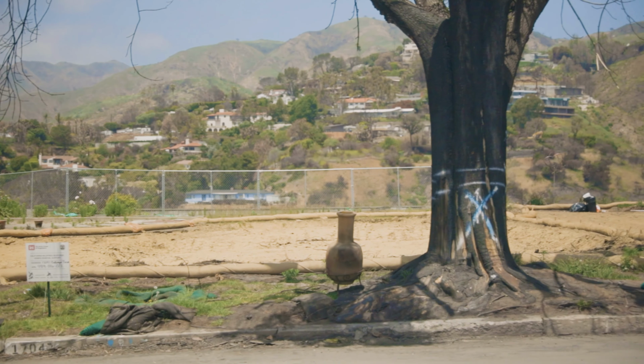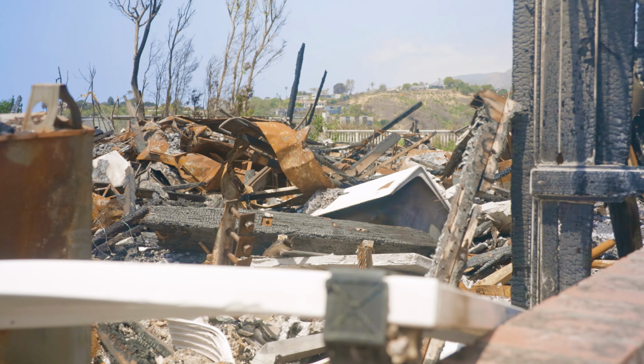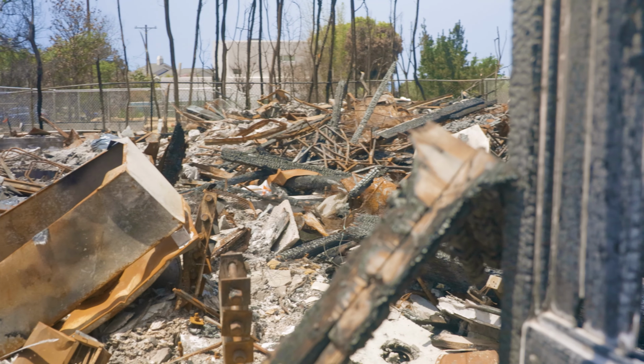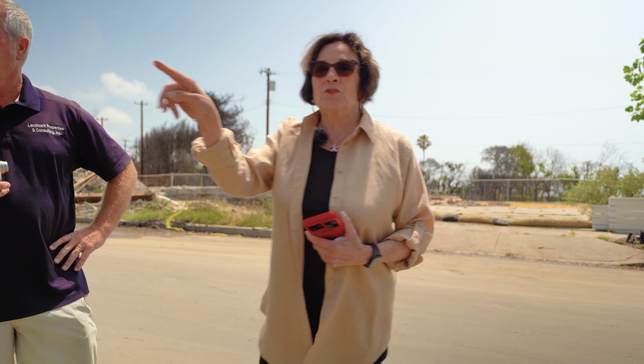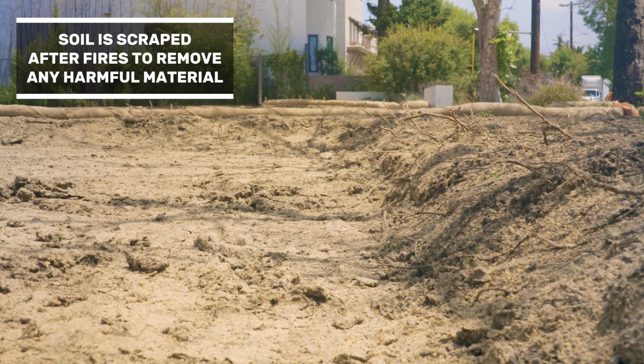The county provided us assistance from the Army Corps of Engineers to do the debris removal. And it was quite the process. We had to apply for it. They called us and then they came out, took the fireplace down, all the charred remains. Then they came back in and scraped the soil. So in some spots it's 6 inches, some spots it's 3 inches.